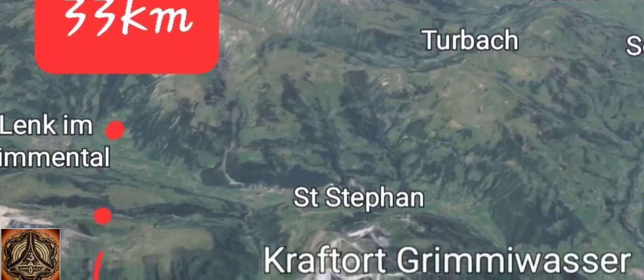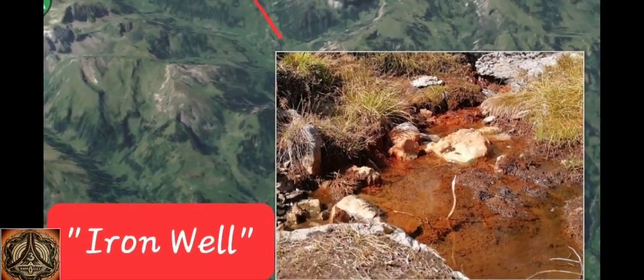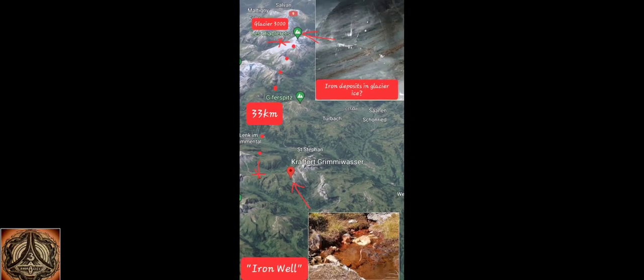33 kilometers away from that we have the power place Grimmiwasser, with the iron well, which is the place of power. Yeah, there might be some conductivity in these waters. Is there any possibility that the fire which happened on this mountain station of this cable car has something to do with possible iron deposits within the glacial ice?